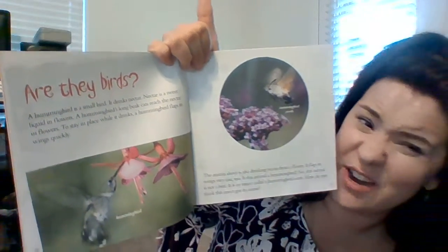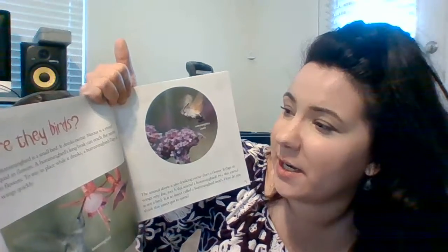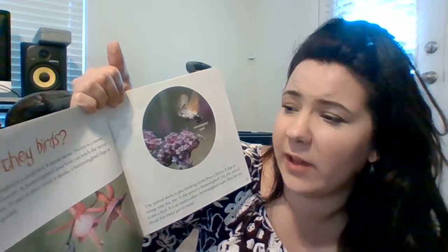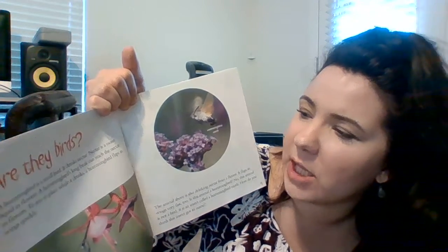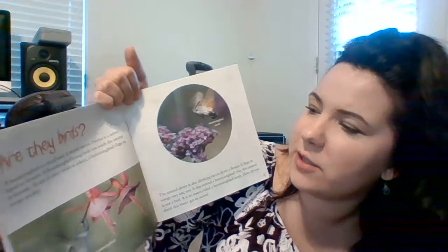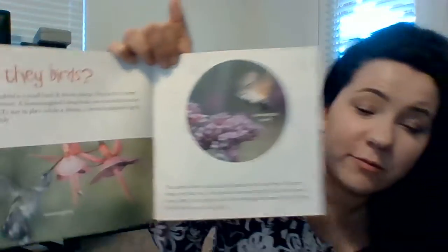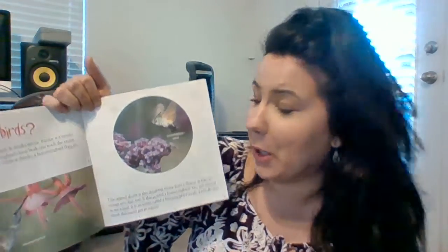Are they birds? A hummingbird is a small bird. It drinks nectar. Nectar is a sweet liquid in flowers. A hummingbird's long beak can reach the nectar in flowers. To stay in place while it drinks, a hummingbird flaps its wings quickly. So this is real information about a hummingbird.